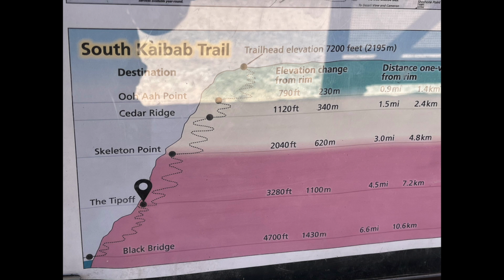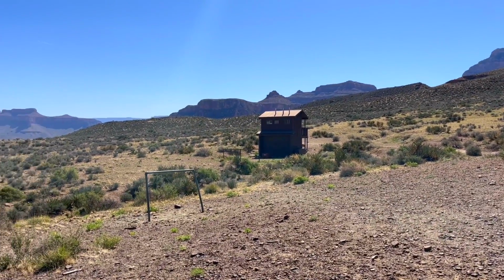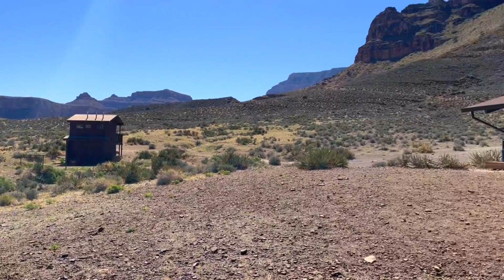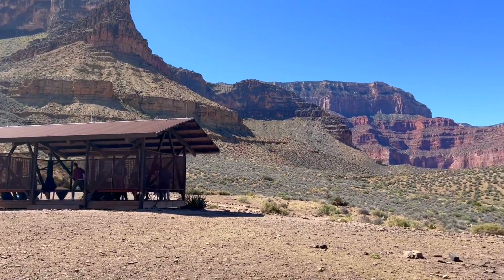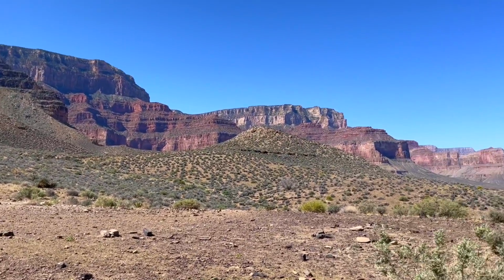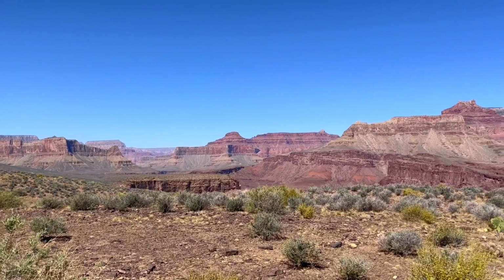It's also the spot where the Tonto Trail splits off. This direction is looking east towards Grandview Point. There's a little shelter here to relax, get some shade. And then this direction is west towards Indian Gardens. That's the way we're going to head.